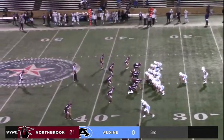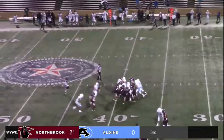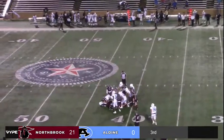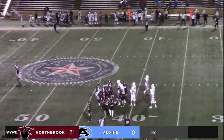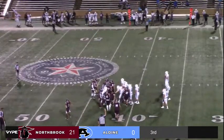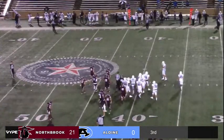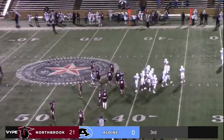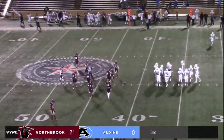Here we are, first and 10. 5:06 to go here in the third quarter. Halfback dive out of I formation look, and he rumbles ahead for a gain of 7. That's going to make it 2nd and 3. 22, Damian Paredes. Gustavo Ariza with the tackle. Nice stop there by Ariza. Pickup of 7 on the play, 2nd down.